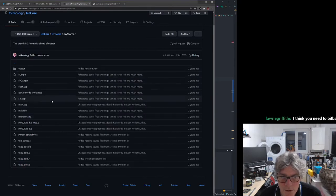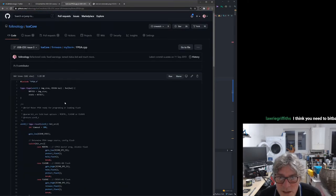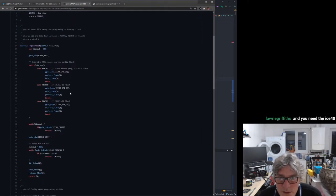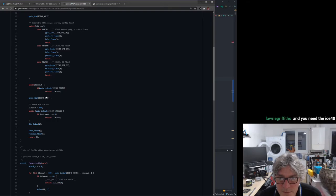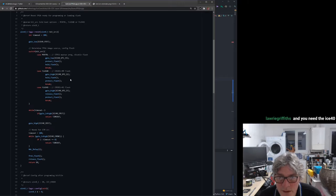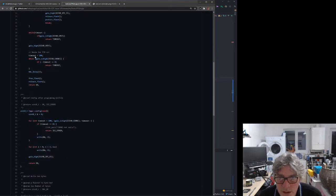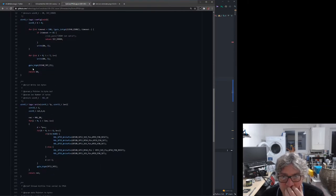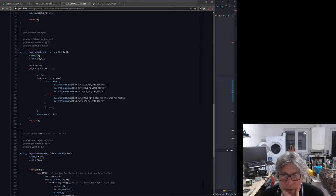Hold on. Yeah, and Laurie's saying I think you need to bit bang it. I seem to remember it's that way. Let's look at FPGA CP. I think this is the one that does the business. So we obviously need to bit bang the reset pin and CS pin is definitely bit banged. CDONE is obviously an input. FPGA config. FPGA write, here we go.